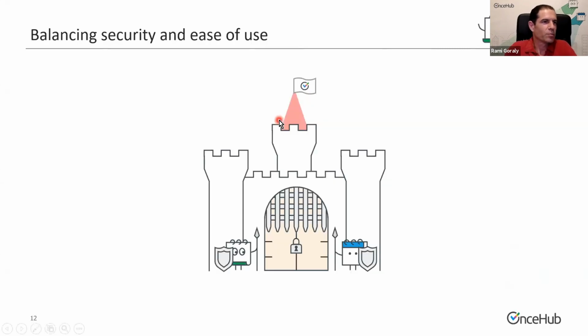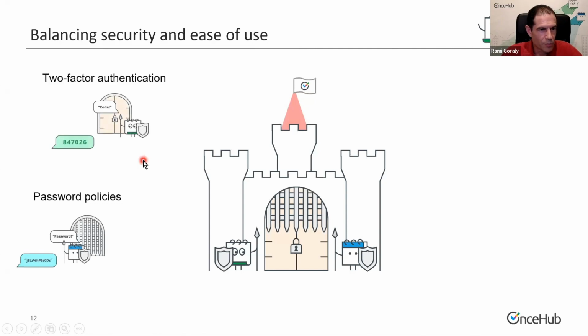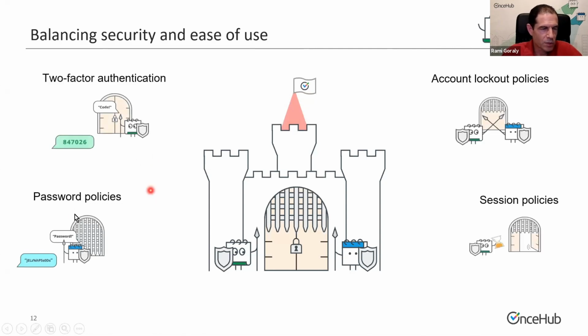One final note is about balancing security and ease of use. When we add more layers of security, it always creates an overhead. So we need to really see if there is a business case for adding more security, and we need to do what makes sense. Go for the low-hanging fruit first. That's why we provide more than one method. It's not that we provide just, for example, password policies or only two-factor authentication. We provide all these methods to secure your account, and some of them are serving different purposes.